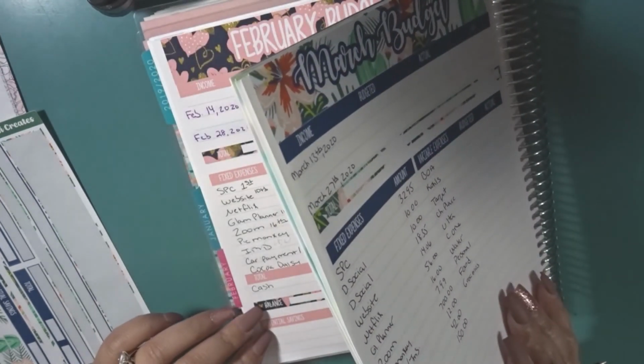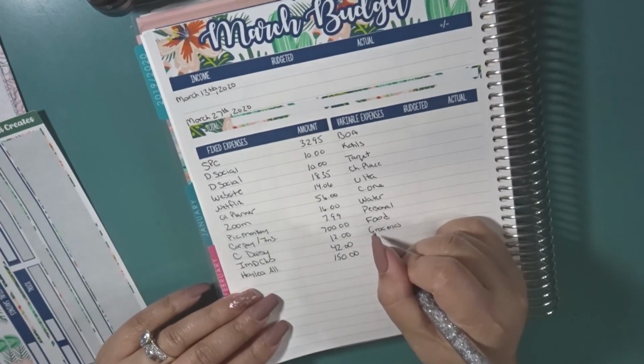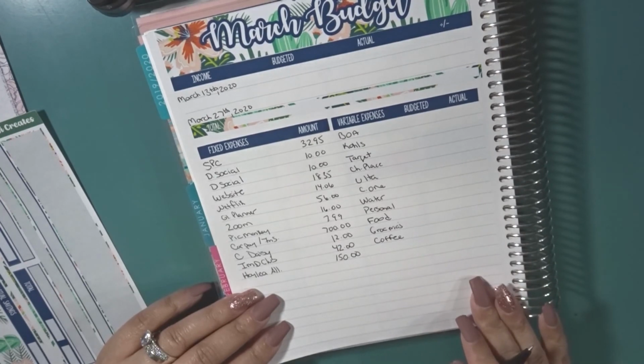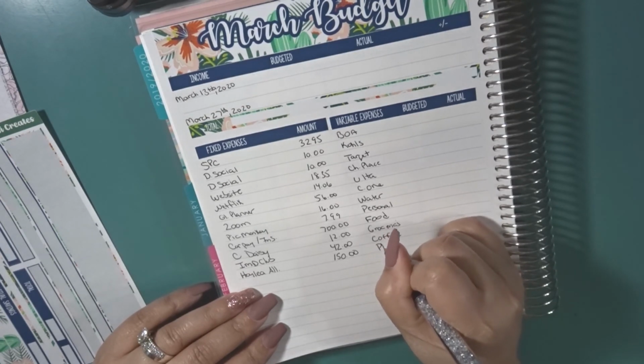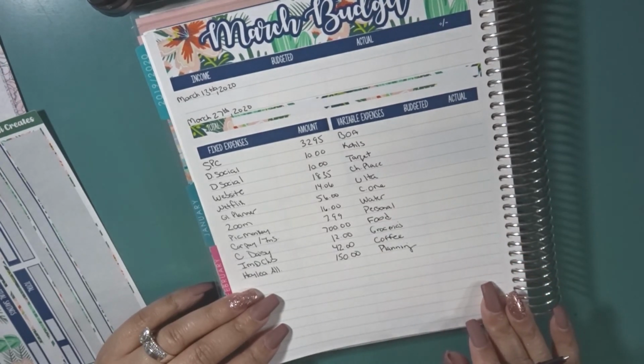Okay. And then let me see what else I have on here. I'm going to do my coffee. This is more Starbucks than anything. And then I do add in here planning. And I feel like I'm missing one other thing. Let me think. I feel like there's something else.